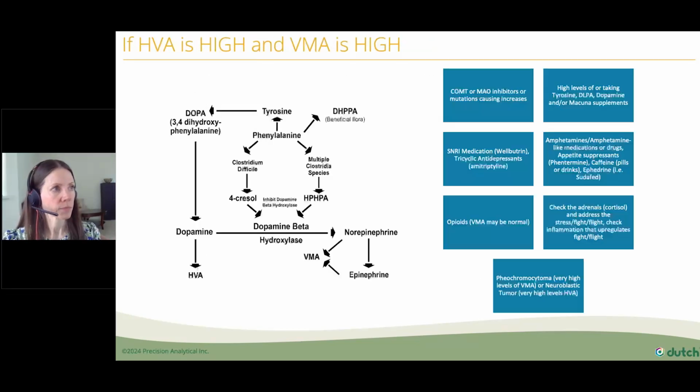Next slide. So if HVA is high and VMA is high, we want to look at the COMT or MAO. We want to look to see if the patient's taking tyrosine, DLPA, dopamine, or mucuna. We want to see if they're on SNRI. These are things that are going to increase both HVA and VMA. If they're using amphetamines or drinking a lot of caffeine or pseudoephedrine hydrochloride, it will raise both HVA and VMA. Opioids can increase both. VMA could be normal in that case, but usually will increase both.